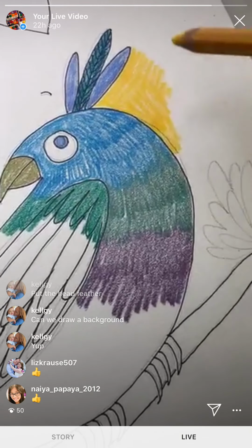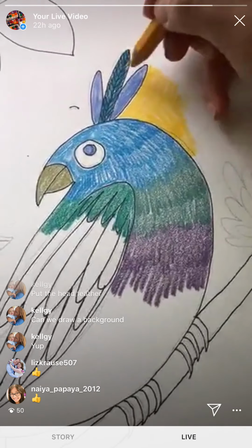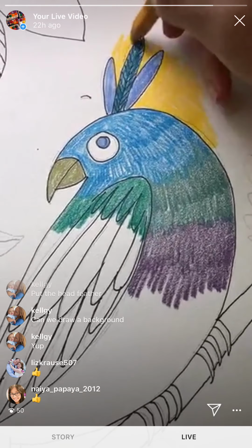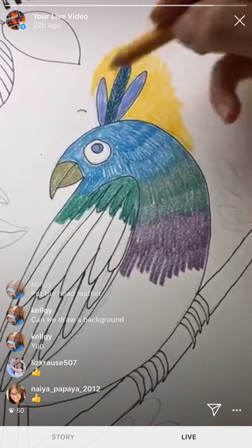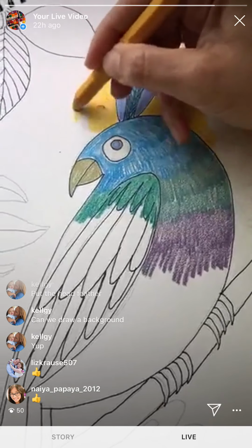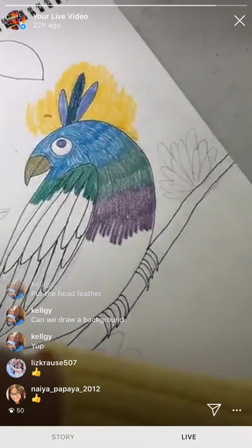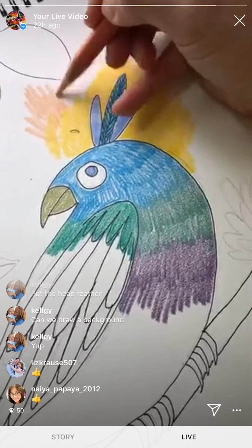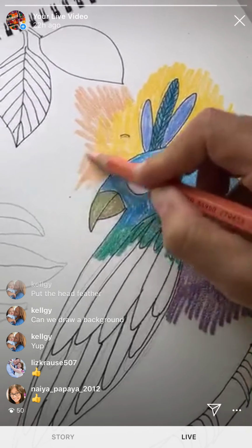If I had put another sort of cool color behind this bird, he might have really blended in. He would have been very well camouflaged, much like the chameleon, but he wouldn't really have been popping off the page, and I want my bird to pop off the page. All right, so maybe I'll do the entire background yellow, or maybe I'll switch to some peachy or orangey. I could just do sort of splotches of color in the background. I could draw a rainbow in the background. Any number of things you could do.